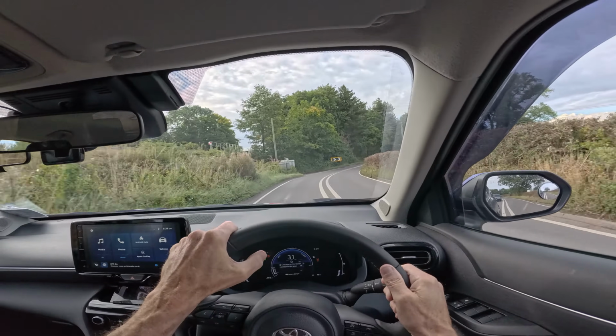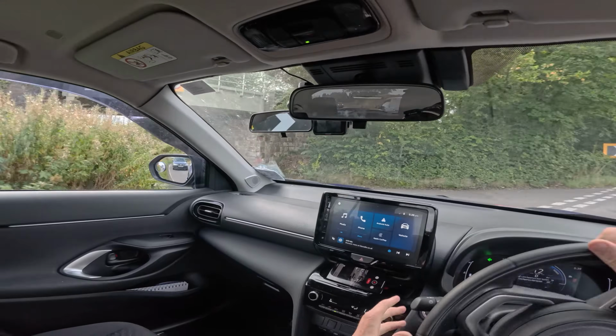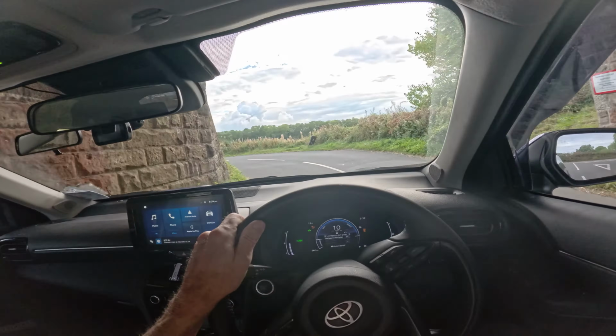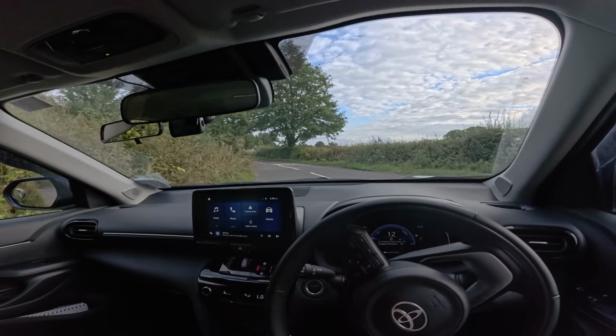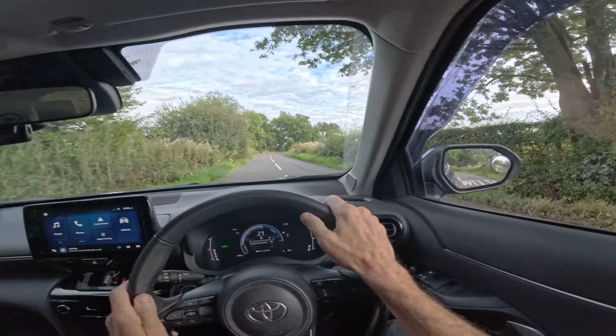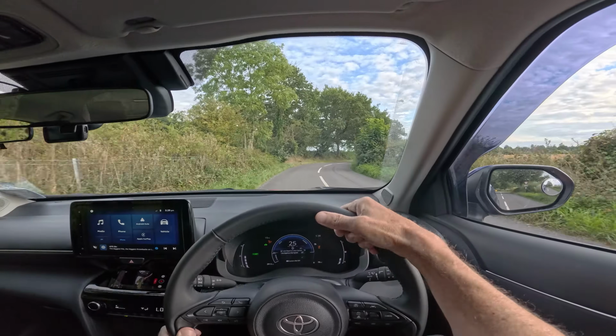So we've got to really slow it down and make sure we don't cross that centre white line, and keep it slow at this point because we still can't see what's coming the other way. And then when we know it's clear, we can build it slightly. But again, what if a tractor comes round this bend?